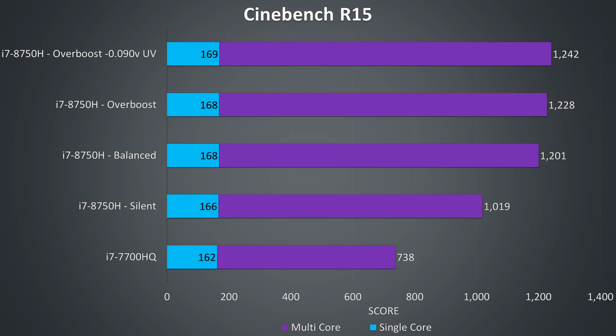To demonstrate how this translates into performance, I've got some Cinebench CPU benchmarks here, with the older 7th gen 7700HQ just there for comparison. Even without the undervolt applied, the 8750H score with overboost mode is a little ahead of many other similarly spec'd laptops I've tested, with full performance achieved without undervolt, so a good result.